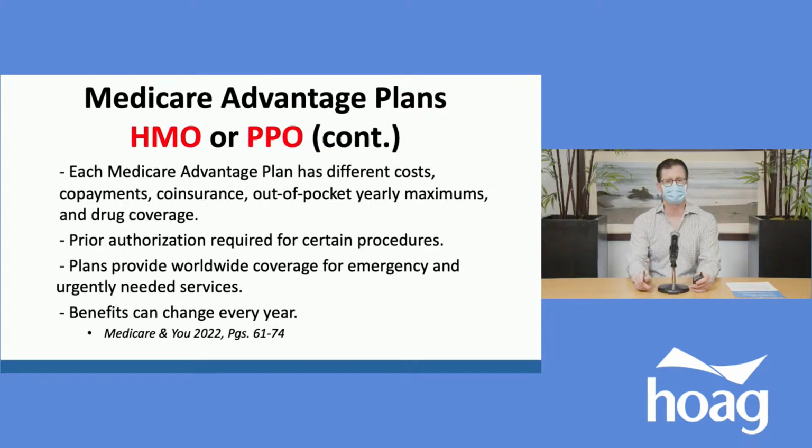Each Medicare Advantage plan has different costs, co-payments, co-insurances, and out-of-pocket yearly maximums, and the drug coverage. Prior authorization is required for certain procedures, and the plans provide worldwide coverage for emergency and urgent needed services. And the benefits for the Advantage plans can change every single year.